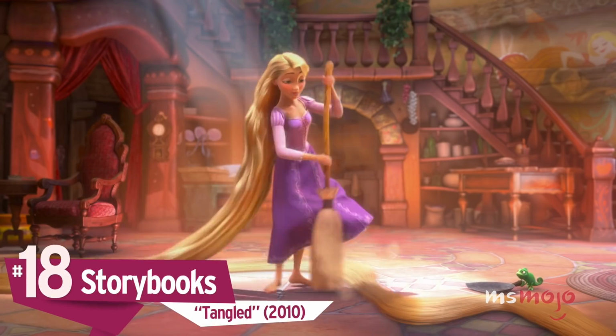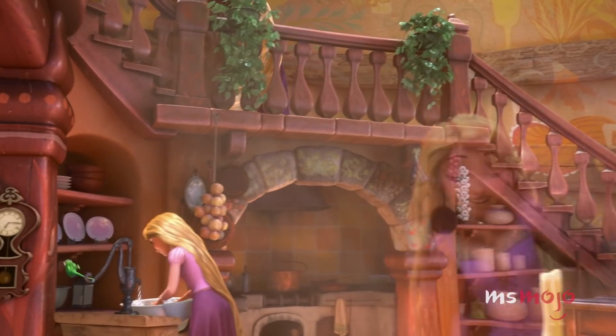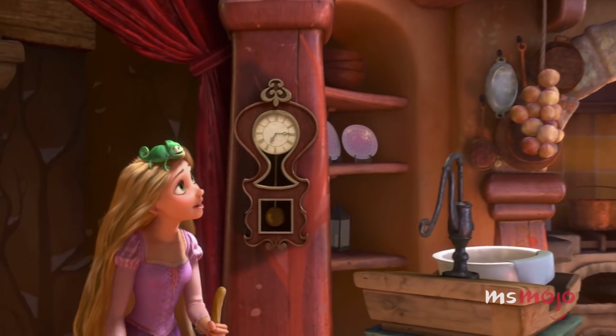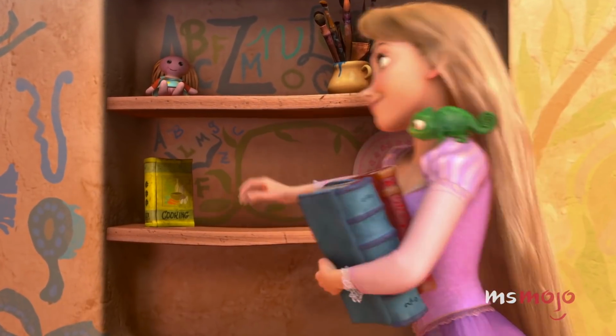Number 18. Storybooks, Tangled. At the beginning of Tangled, we see that Rapunzel has been rereading the same books for the past 18 years.